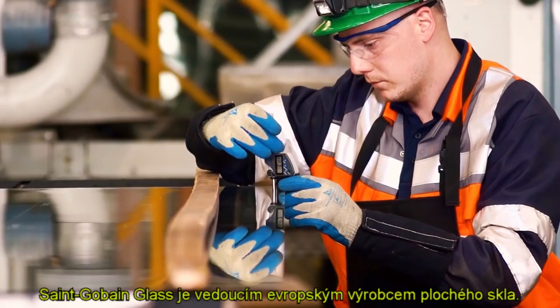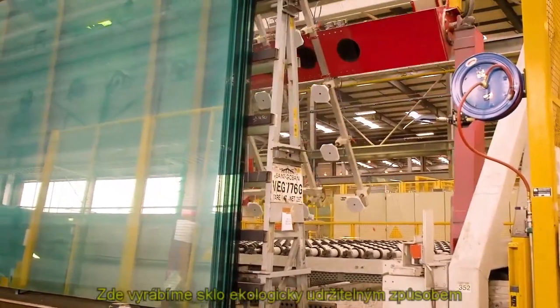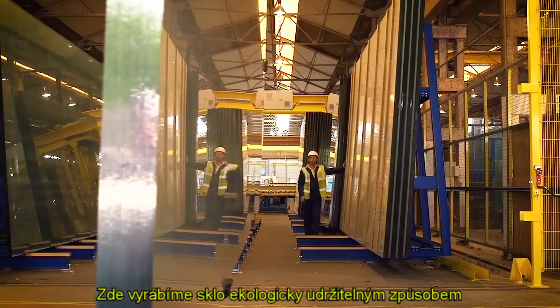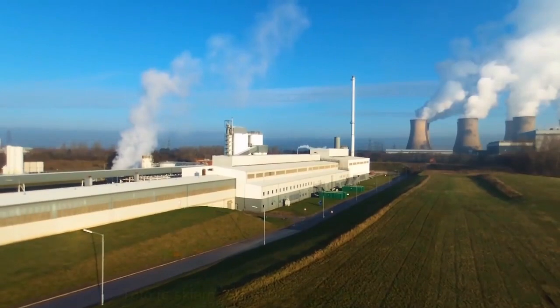Glass is Europe's leading manufacturer of float glass. We manufacture glass in an environmentally conscious way to enhance comfort in business and in people's homes from our base at Eggborough in Yorkshire.